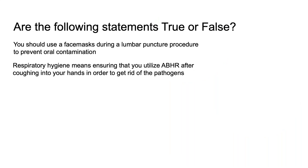All right, let's do some statements. So, are the following statements true or false? The first one is you should use a face mask during a lumbar puncture procedure to prevent oral contamination. Is that true or false? Okay, so we have lots of trues.